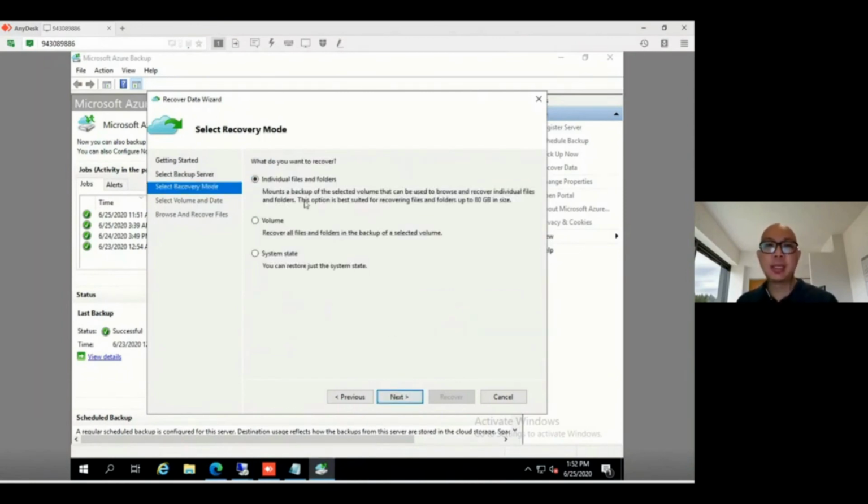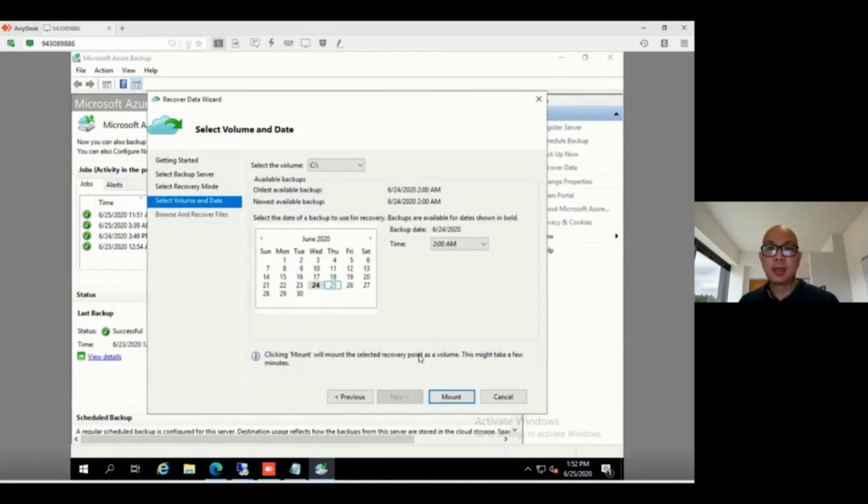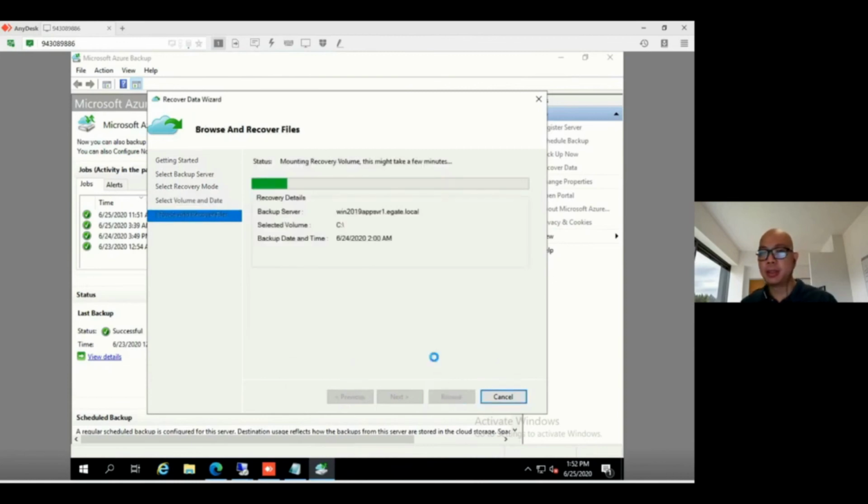Okay. So over here, you can see individual files and data mount. How do you mount things like that? I want to recover individual files and folders. From here, I want to recover the volume, and all I need to do is just mount it. This will take about 10, 20, 30 seconds. Just wait a quick while, and then you should be able to see the mount. This is interesting because I can literally recover any data from anywhere that is located in my recovery services vault. Okay, just wait a few seconds here. It should come up.